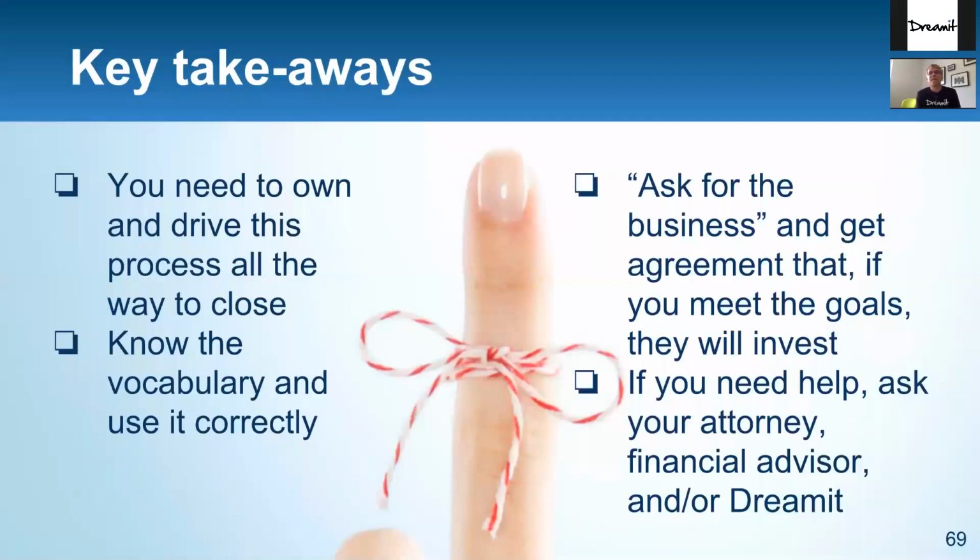Okay, the key takeaways. Remember, we had a previous deck to this that talked about how to write a great pitch deck. This was more on the fundraising process and closing a round. You have the great story. Now you're going to drive it to close. Key takeaways that I wanted you to make sure that you got out of this deck: you need to own and drive the process all the way to when the funds clear the bank account.